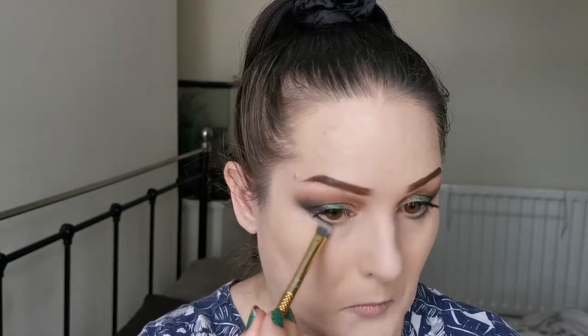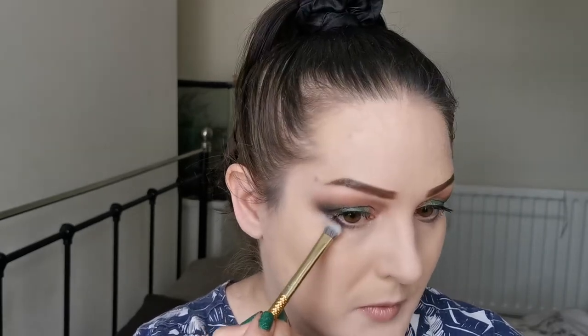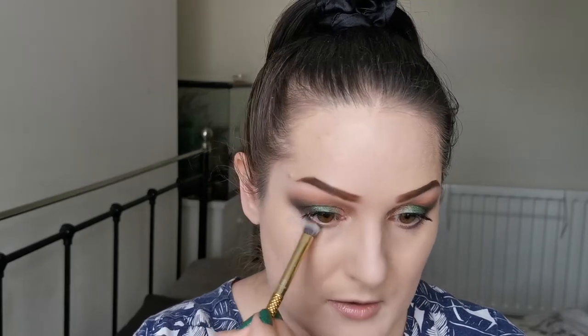Ooh. I like that a lot. These are pigmented, don't get me wrong, very pigmented, but you can go in with a really light hand with these. They blend beautifully. So I think this formula is good for both beginner and not beginner alike. I really love the effect of that purple under there. Ooh, I like that a lot.